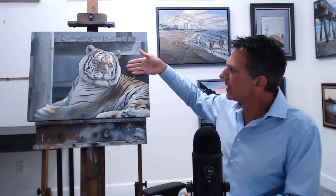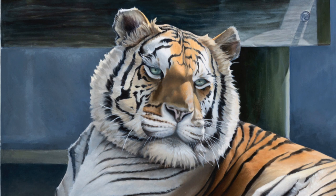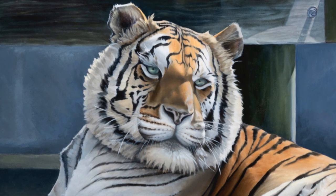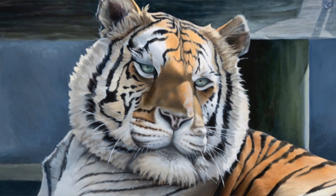Then we also have the soft green in the post in the back, which was brought into her eyes, and it really serves as a great way to unite the background and the foreground. So all in all, I think it's quite a successful painting.